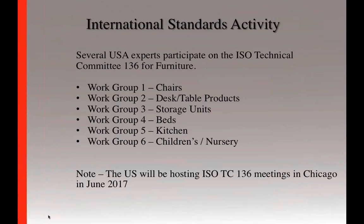I'm going to wrap up here pretty quick. Want to mention international activities. We've talked about ANSI BIFMA. Those are North American standards largely. They are used globally, but they're developed primarily for the U.S. Canadians are very active in them also, so I'll say U.S. and Canada. There's a technical committee for Furniture, 136. I'm the U.S. chair and administrator for that, and there's various work groups. I'm involved in all of these, and we'll be hosting some meetings in Chicago this year.